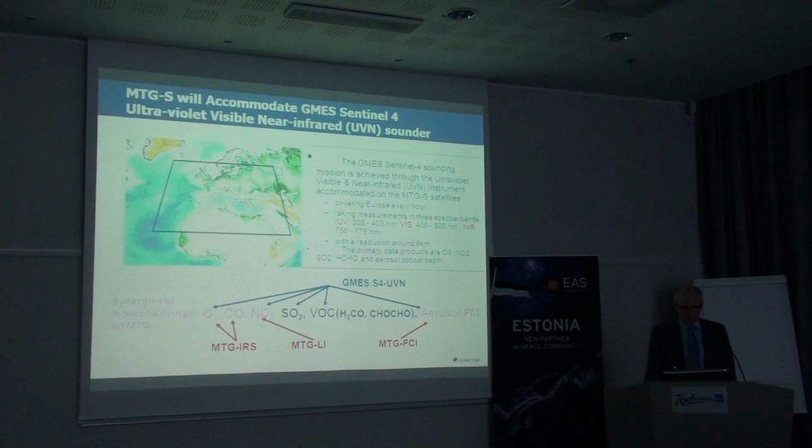Combination. So we see certain things from Sentinel 4 and we see other things from the other instruments, so there are synergies between these products, and aerosols, which are little particles in the atmosphere, which are very important for air pollution. And the Sentinel 4 instrument will look in this area all the time.